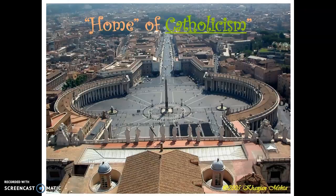But how significant is it? It's clearly the home base, the icon, the symbol of Catholicism. This is where the Pope resides. And this is kind of where home base is for this particular religion that, of course, was created during the Roman Empire and flourished, and now Christianity is the world's largest religion.